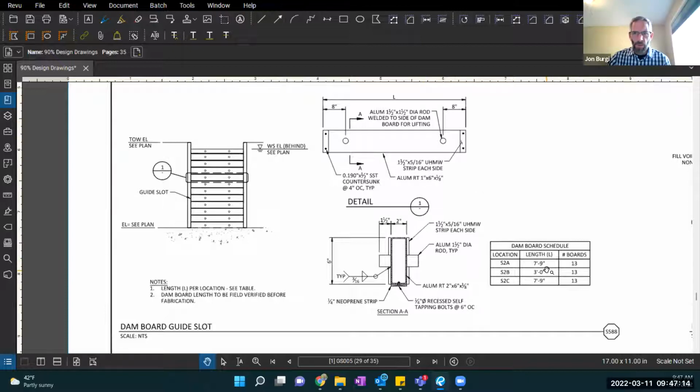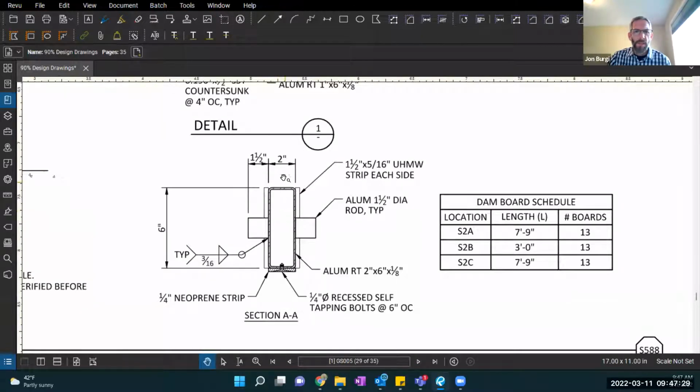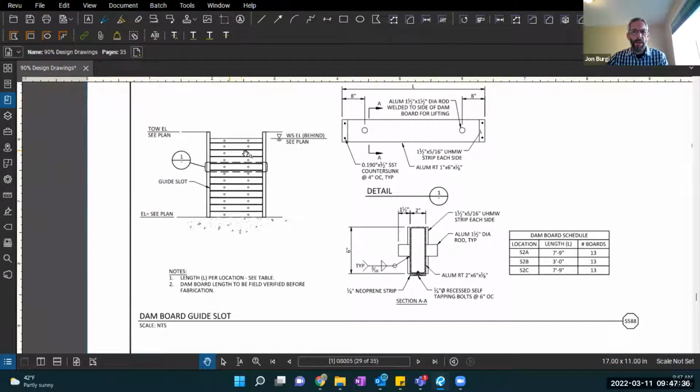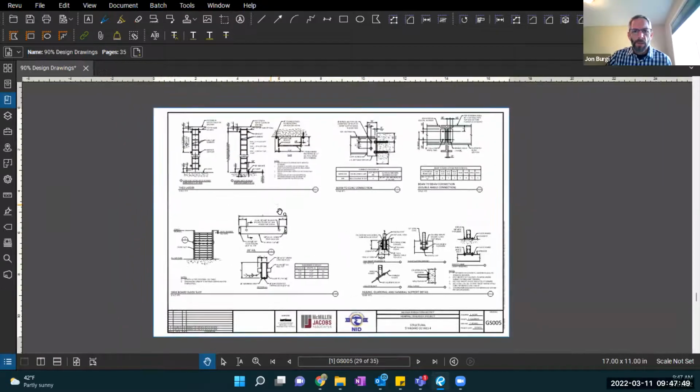But here are these board lengths. On the two ends, it's nearly an 8-foot board, a 7-foot 9-inch board. That gets to be a little hard to handle. And I think on some of these, they said we might have to go up to 3 inches wide in order to have the hydrostatic pressure to handle it when the Auburn Ravine is running full and we've got dam boards in to support the system. That's kind of what those look like.